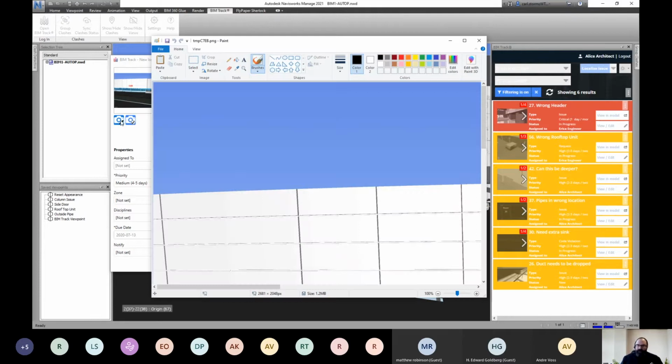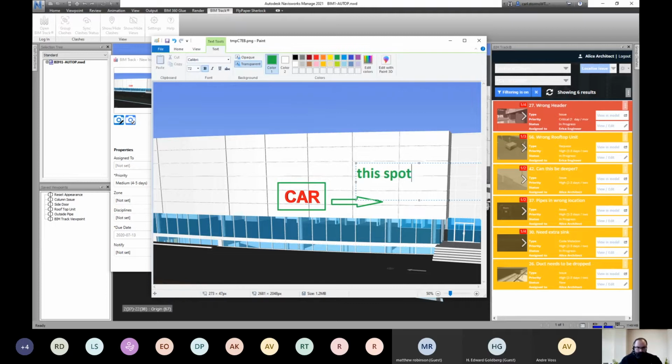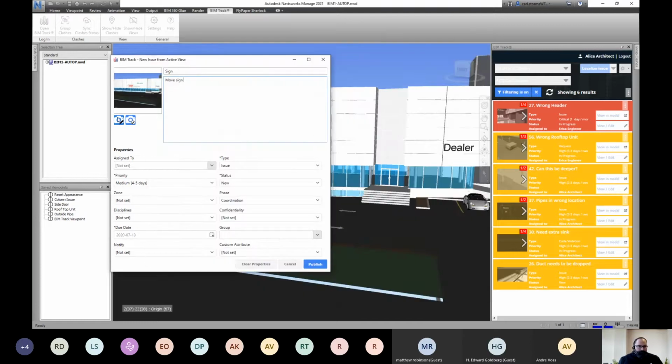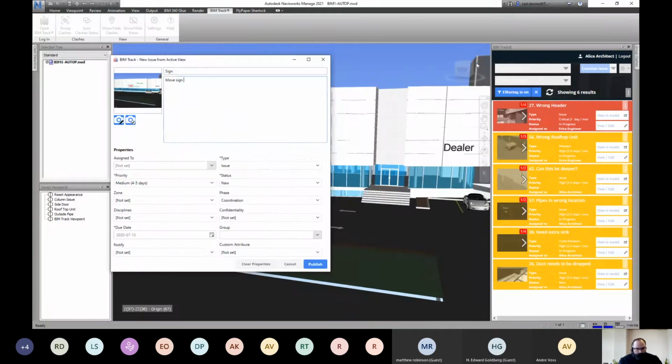So what it's going to do is it's going to open whatever your default image editor is. And for me on my PC, it's lovely Microsoft Paint. So now that I'm in here, I can choose however I want to do my markup. Move to here, add in some text. Save it, and then close out. And now if you'll see, we've added that information. And as soon as I sync this, everyone will have access to that.